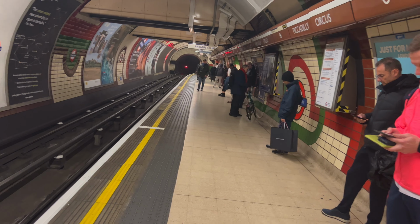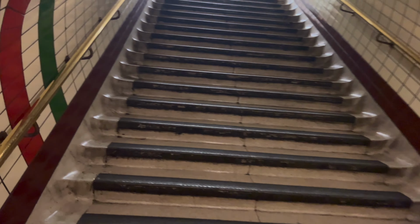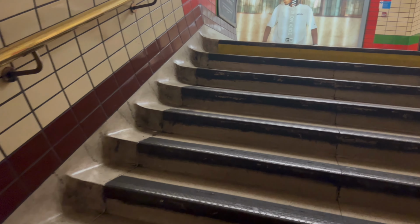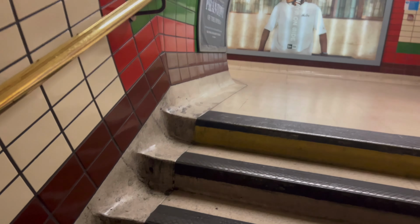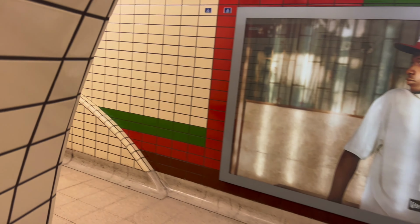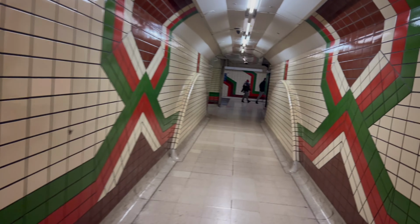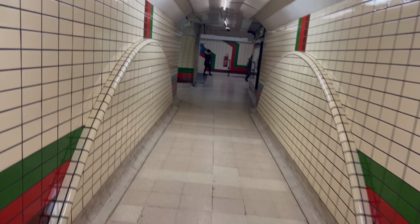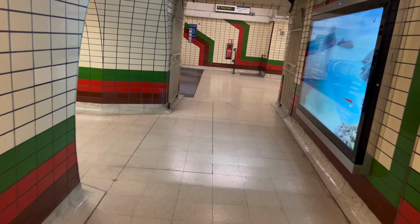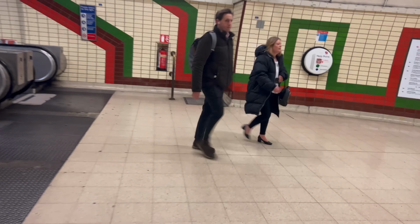So yeah, I'm going on to the Piccadilly line, going down here, to see where this ends up. And what we'll probably do is we'll probably find out that it goes back to where we can then see the southbound platform sign. And we'll go down there and then we'll end it. I don't want this video to be too long. I know you enjoy it. It's a very enjoyable thing to do, going through these different parts of the Bakerloo line. Yeah, I just thought we'd spend 15 minutes doing this.